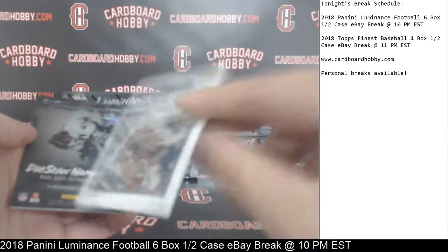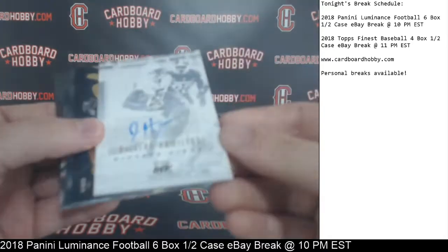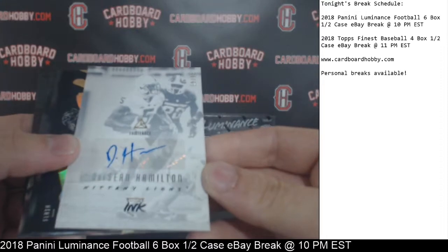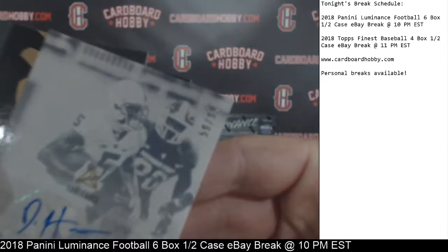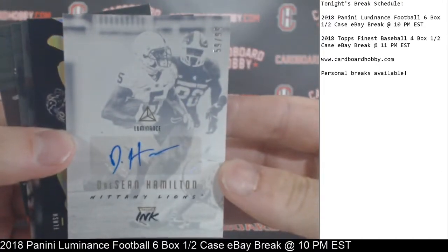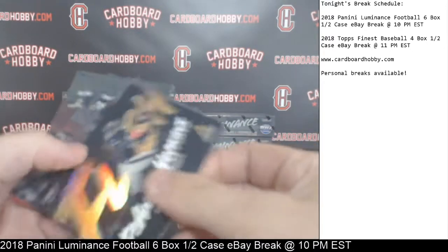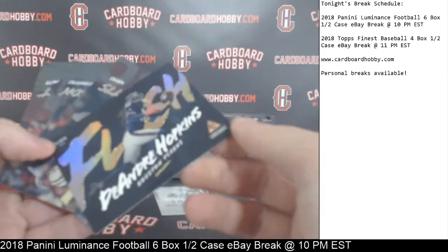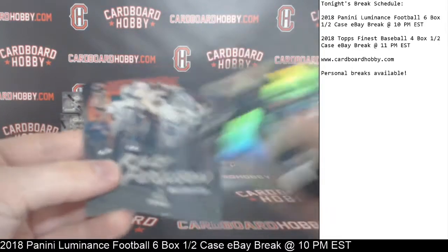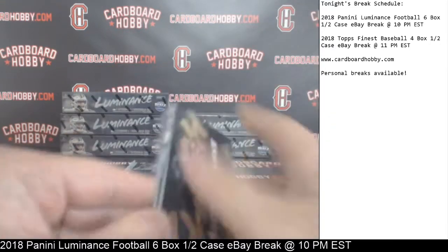Kareem Hunt gold there. Ooh, we got a Dreshaun Hamilton autograph, 59 out of 99. DeAndre Hopkins there. Flash. JT Barrett, Kylie Ferguson, rookies there.